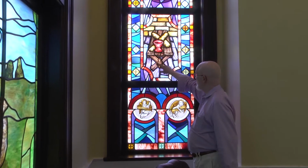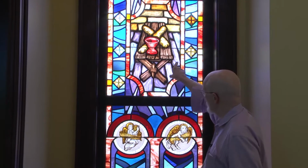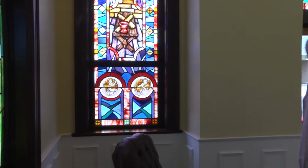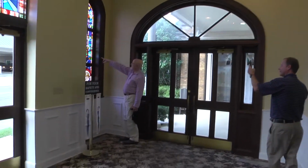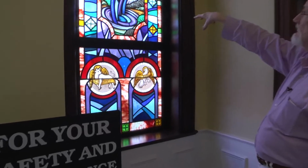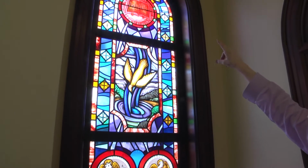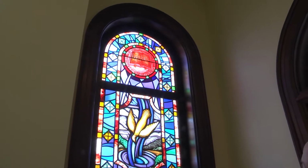And then this little detail here is kind of a foreshadowing of the crucifixion, I think, with the X, which is sort of a cross. Across the bottom of the windows are symbols for the 4 evangelists, the 4 Gospels. And this one is a descending dove for the Holy Spirit, when the Holy Spirit descends on Jesus during the baptism. And there's a symbol for the Holy Bible at the top. And then beautiful antique colors.